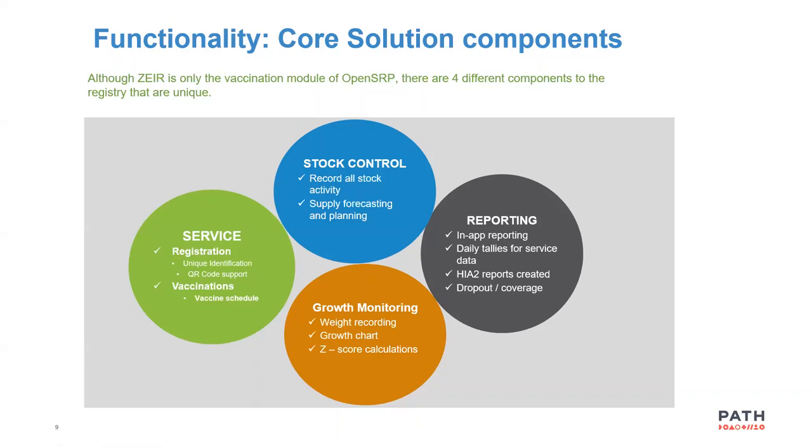One other interesting thing around this is that it has supply forecasting capability, so you should be able to plan for your subsequent activities, maybe in the next month or so. There's a growth monitoring component, which enables you to do weight recording, growth charts, as well as Z-score calculations. It gives you the nutritional status of a child and lets you follow up if there are any relapses.